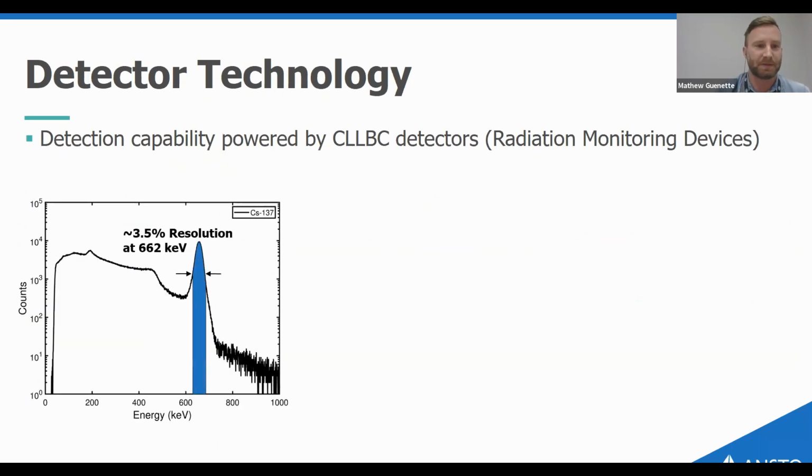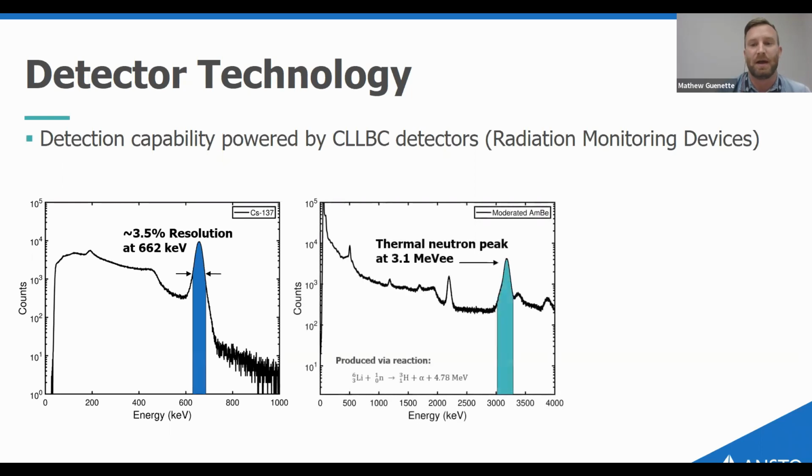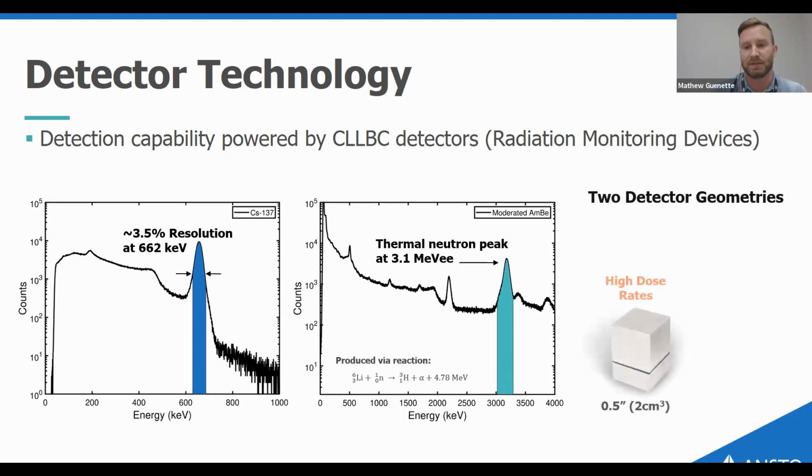Yeah, so I was talking about the detector type we have. It's a CLLBC detector, which has pretty good energy resolution. It's a scintillator, so it's not as good as a CZT detector or an HPGe detector. But in most cases, you don't need that. That's only for specialized applications where you may need really high resolution. But it's definitely enough to do spectroscopy and resolve what radionuclides are in your scene.